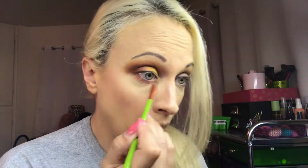I think I'm going to take, which gold? Maybe this lightest gold, and we'll do this as an inner corner highlight. Get a little more. I like shimmer. Generally I'll do shimmer on the lid, and I'm going to drag it over just a little bit. Going to go up into the yellow slightly and then down into that copper, and then maybe just a smidge of that just to brighten it up. But I think that's pretty.